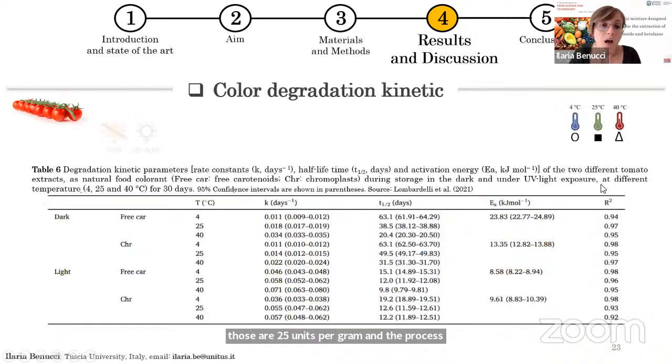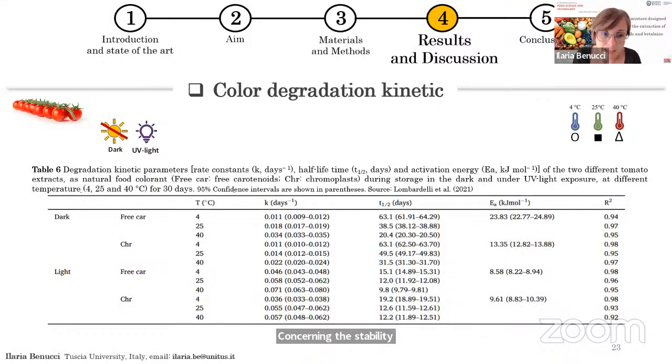Concerning the stability study, the chromoplast extracts have been stored under three different temperatures, 4, 25, and 40 degrees Celsius, in the dark or under UV light exposure. And the degradation kinetic parameters have been compared with those of the free carotenoids recovered by the classical solvent extraction technique.